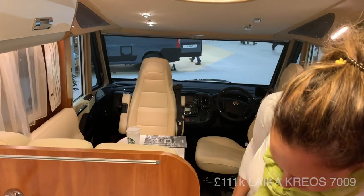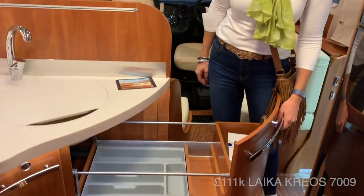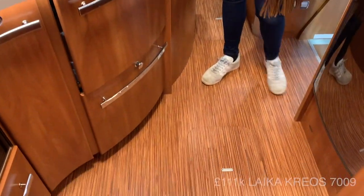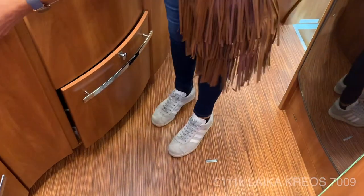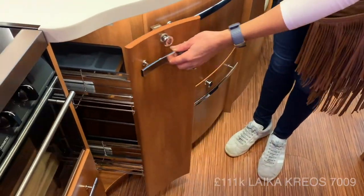Let's have a look. This is nice. I like the handles. Oh, look. How deep is that? Wow. Look at the floor as well. It's beautiful, isn't it? Oh, look, hold your bottles. That's so good. What's in that hole there, Mr. Dunn? I'm going to have a look. Hang on. Nice. This is quality.